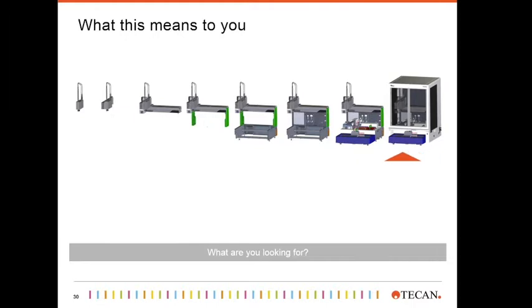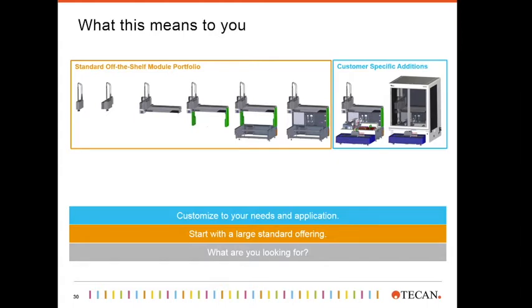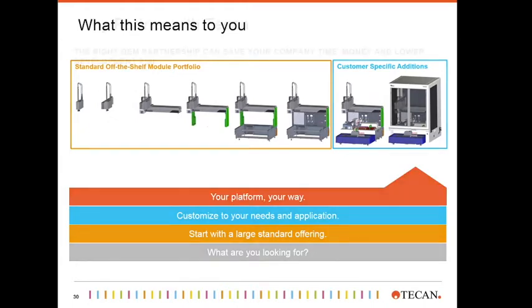So what does this mean to do? What are you looking for? Whether it is a simple Z-axis as shown at the very far left, or a 2-axis or a 3-axis, we have a lot of different things already available off the shelf, as seen by the selection there. But of course, off-the-shelf things don't always meet the exact needs you have, and customizations can be made. Whether those customizations are done by us or by you does not really matter. We're very open and flexible in working with you. We want to make sure that you get your platform the way you need it.